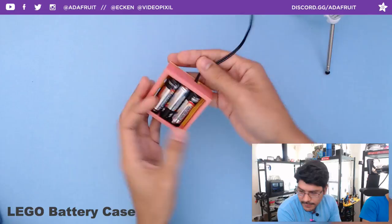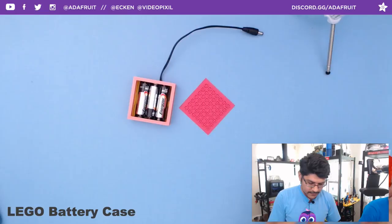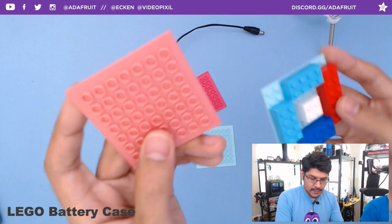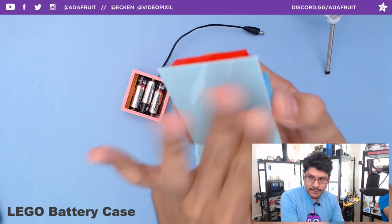So we made some little face plates that are Lego compatible. There's our first one. These are all the bottom Lego tubes, I guess you would say, that are found on the bottom of Legos, the tubes that make up the studs. This is the second faceplate. It's got a flat bottom here, and then these are the studs. And these are actual Lego pieces that connect into that.